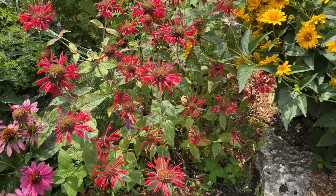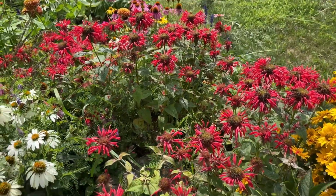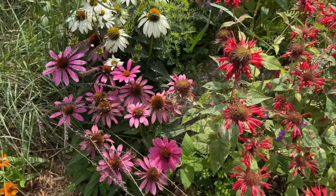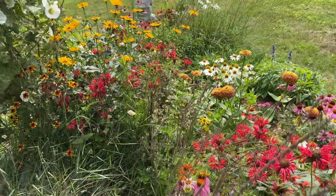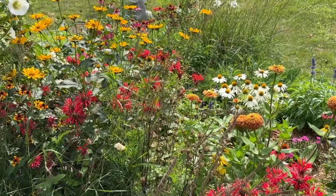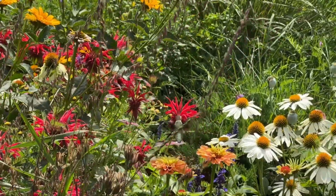The bergamot has spread in here on its own. I didn't really plant this in here. And we got, again, purple coneflowers, white coneflowers. There's a hummingbird back here at the bergamot. There he is. Look at that. Beautiful.